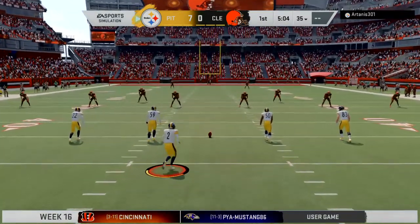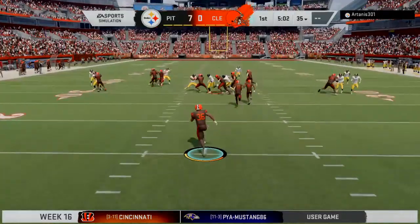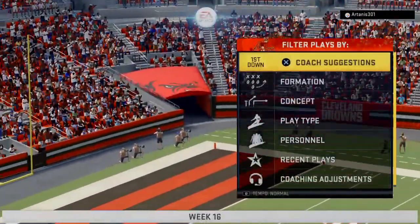After the touchdown, here's Myers to boot it away. This one taken from the 7. And he'll take it up past the 25 to the 26-yard line.